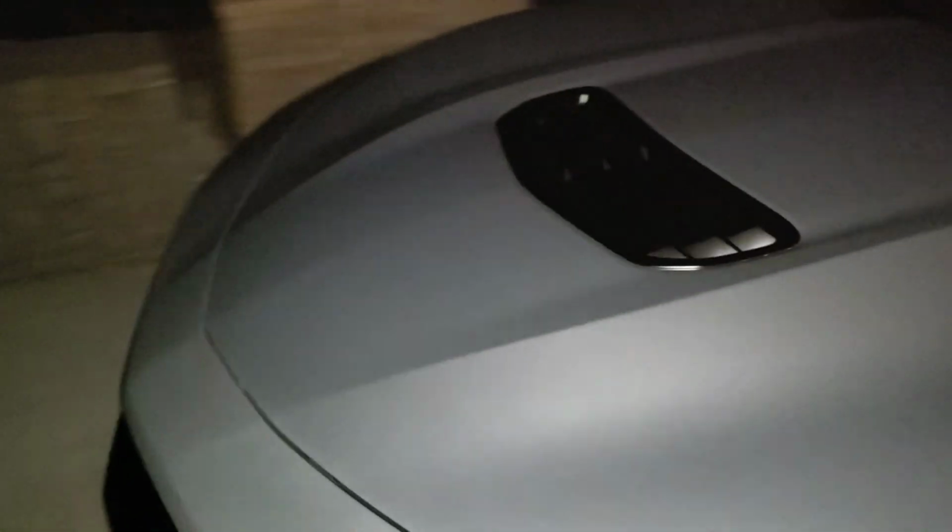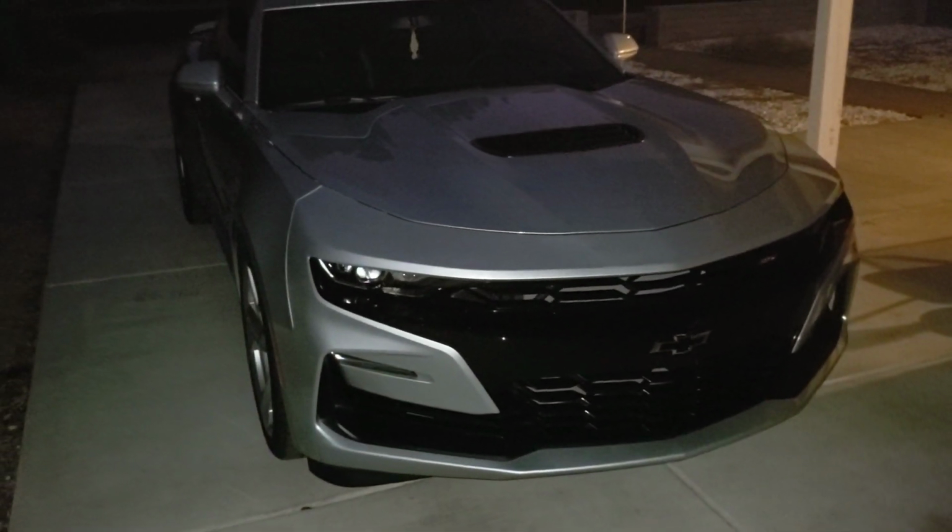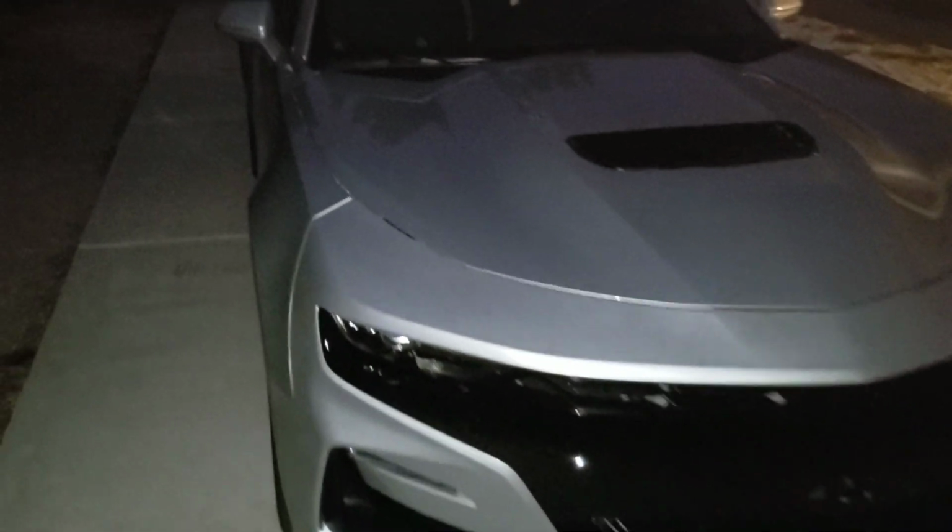Definitely need to get her ceramic coated or something. She hasn't even been waxed since I bought her. It needs to be waxed, but I would love to get a 3-year ceramic coat by HD Spa. They do some legit work out here. I follow them on Instagram and their stuff is sick.